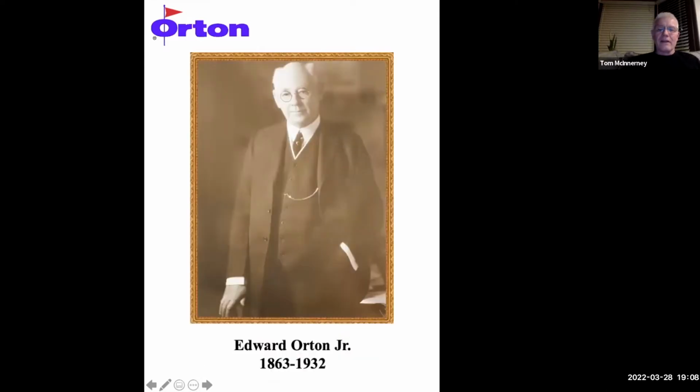So I thought that was really neat that Orton had done that, and I love to share that as my introduction here. This is a picture of Edward Orton, probably taken in his 60s, several years before he passed away. But this is a framed picture that we have at the foundation, as well as a couple others of him. He was born in 1843, and he passed away in 1932.